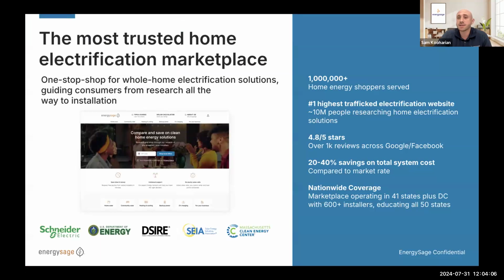Just a little more background about where we've been. We've been active since 2012. We were started with some funding from different groups as well as the Department of Energy as part of their Sunshot Initiative. We're still backed by the Department of Energy and other climate groups and government organizations.